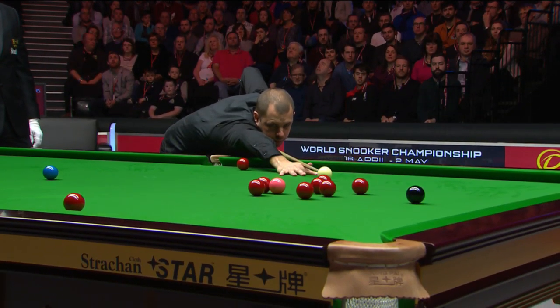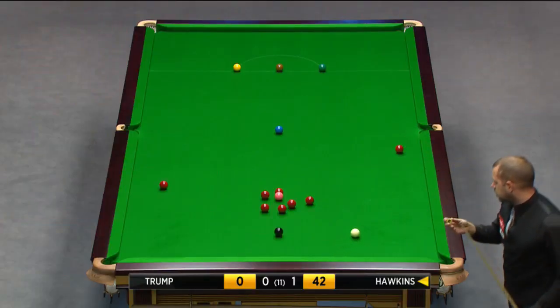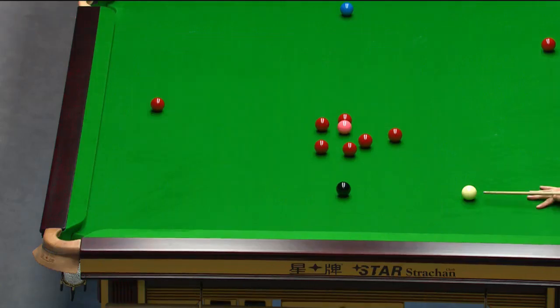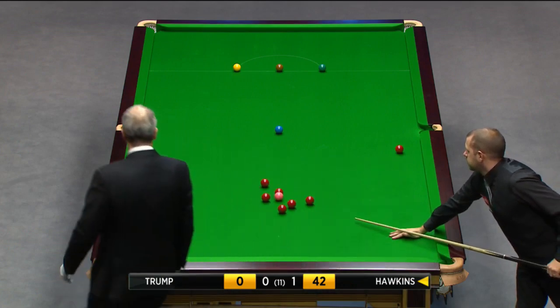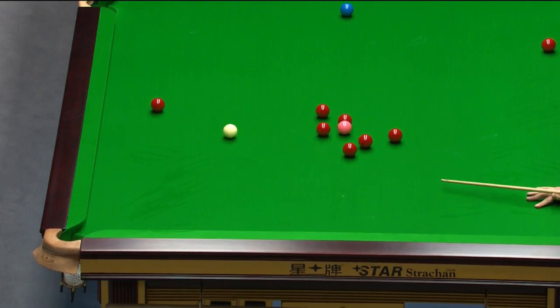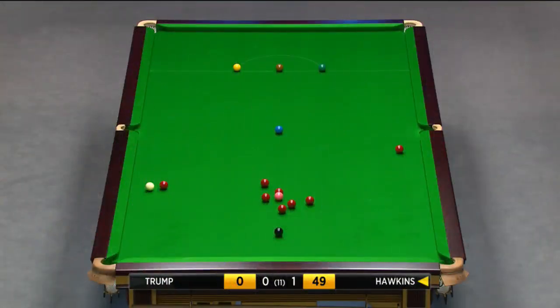Meanwhile, Barry Hawkins is going about his business in a very impressive 42 fashion here. Cannon to flick the red out just above to the left of the black. Should open the red below it. The cue ball's run away there. Didn't get the cannon, wanted a thicker cannon than that one. Certainly not on the intended red, and these are a little tricky when you get close to them and you can't see the pocket in your eye line. So this red in the centre wants a little bit of respect.